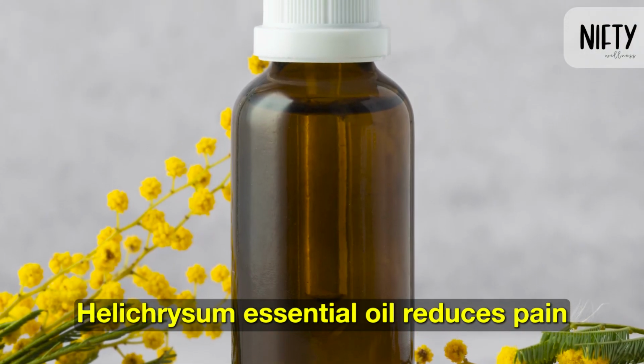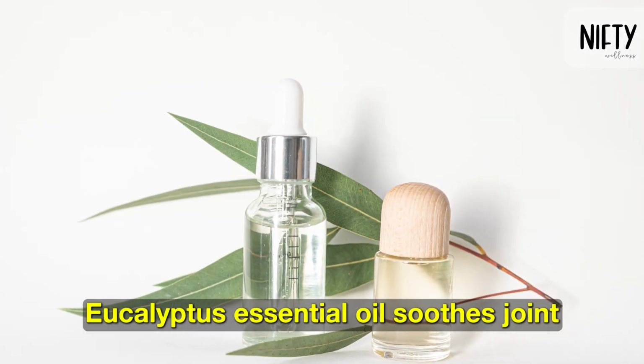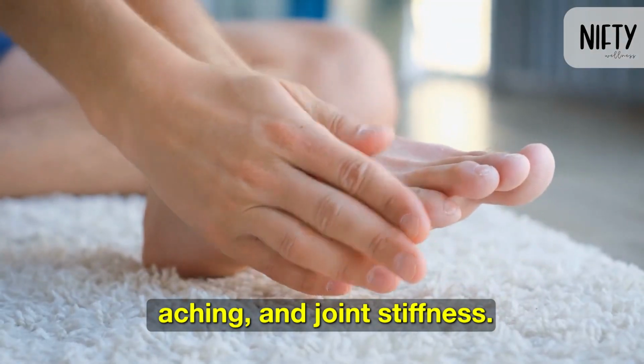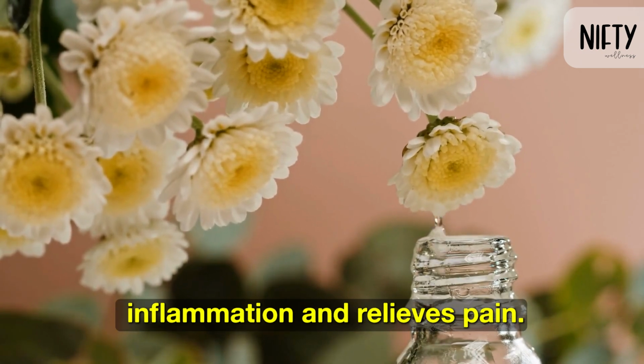Helichrysum essential oil reduces pain and inflammation. Eucalyptus essential oil soothes joint and muscle pain. Basil essential oil reduces swelling, aching, and joint stiffness. Chamomile essential oil calms inflammation and relieves pain.